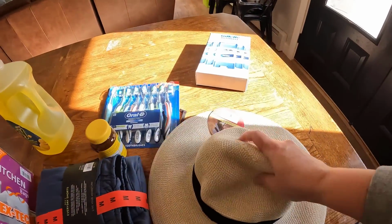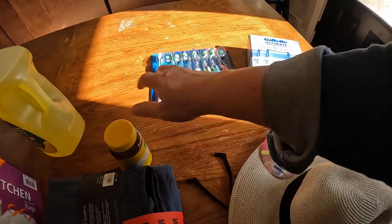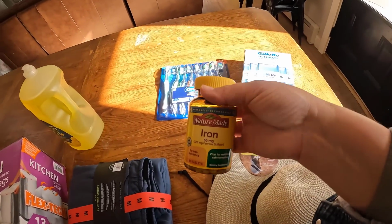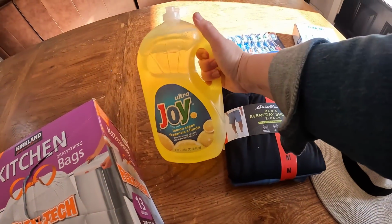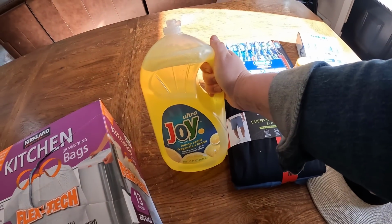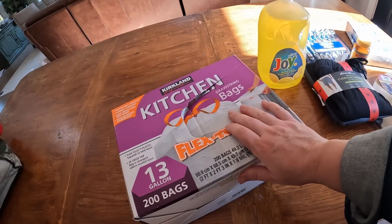Okay, my $2 sun hat, some deodorant, toothbrushes, iron, some shorts, Ultra Joy, because I realized yesterday we were pretty much run out, and some kitchen bags.